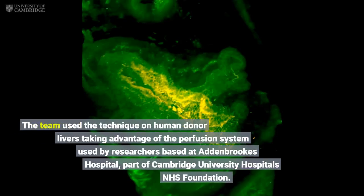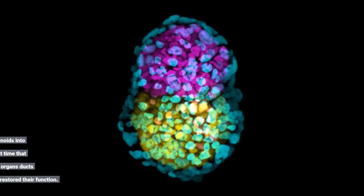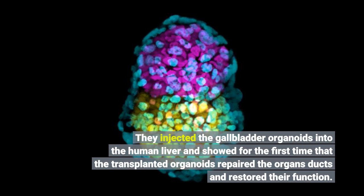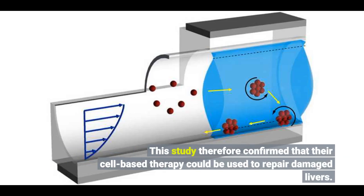The team used the technique on human donor livers, taking advantage of the perfusion system used by researchers based at Addenbrooke's Hospital, part of Cambridge University Hospitals NHS Foundation Trust. They injected the gallbladder organoids into the human liver and showed for the first time that the transplanted organoids repaired the organ's ducts and restored their function. This study therefore confirmed that their cell-based therapy could be used to repair damaged livers.